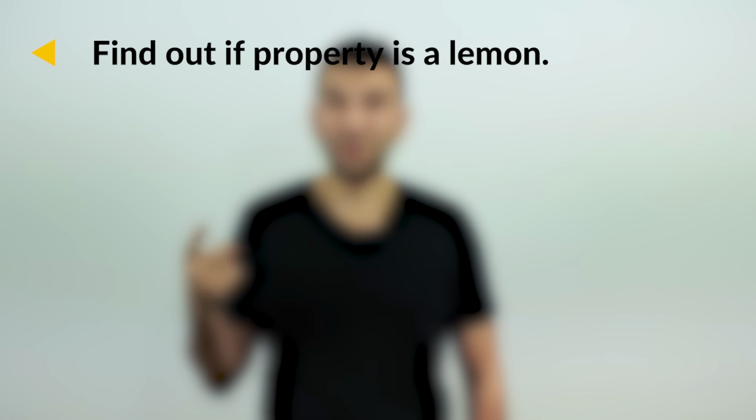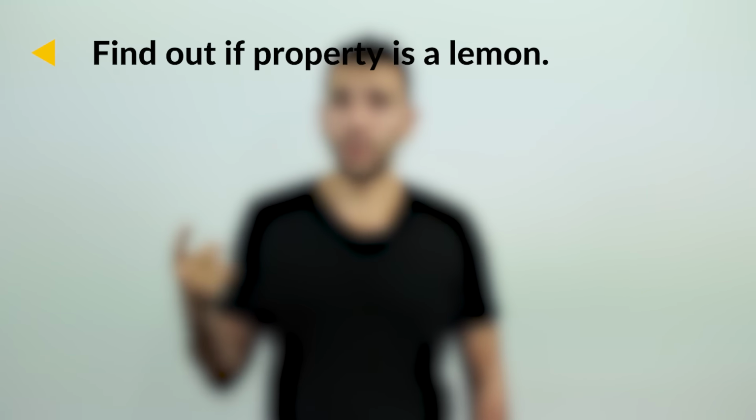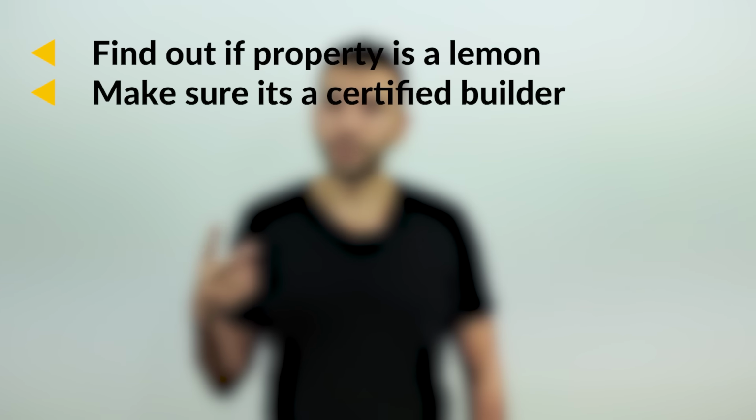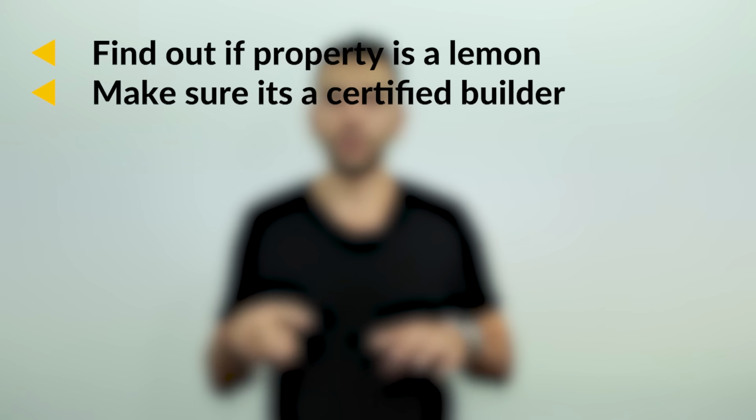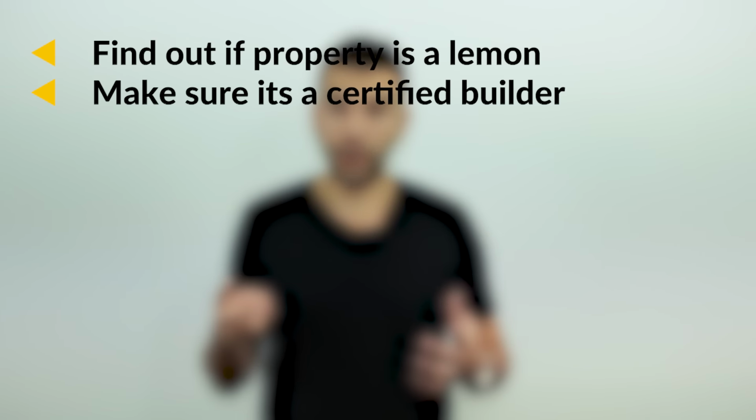So my 3 tips for building and pest reports are: 1, these reports will help you find out if a property is a lemon and if you need to walk away. Number 2, make sure your building inspectors are a qualified builder. You can check on the Queensland Builders Association or a different website.